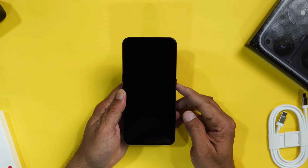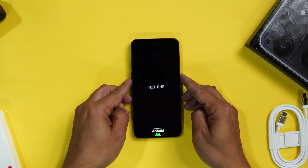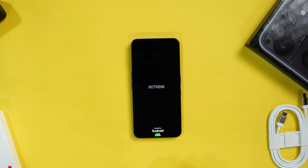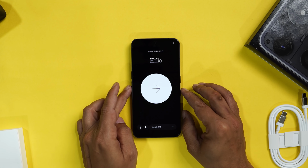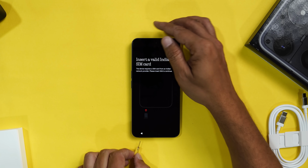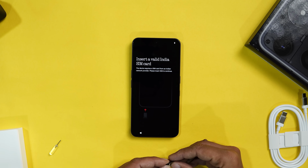I'll just turn it on and we'll cross check the device status, or you can say the product status. You all know that Nothing phones do require a SIM card to complete the initial setup. So you can see the device has completely booted up. I'll just try to complete the initial setup without adding the Google account or something like that.